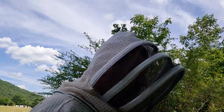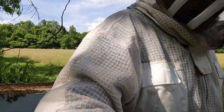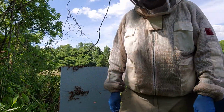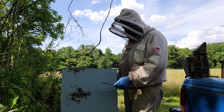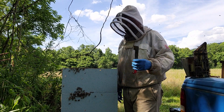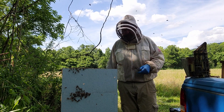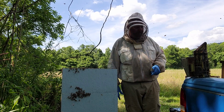And that's as simple as it gets. Not hard, not really dangerous, simple and easy. I'll come back, run a ratchet strap around this in a day or two, take them home. I may bring them back. I've already talked to the landowner and he'd like to keep some bees out here. So I'll probably bring them back and put them way up there next to the back of his barn.